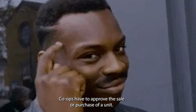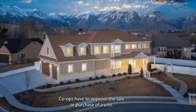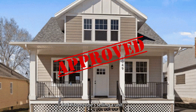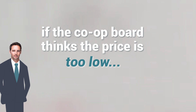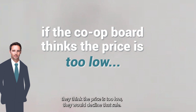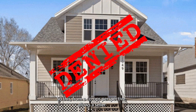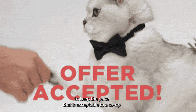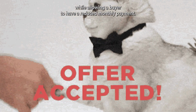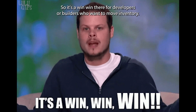Also think about this from the perspective of co-ops. Co-ops have to approve the sale or purchase of a unit. And if someone's selling a unit and the co-op board doesn't like the price, they think the price is too low, they would decline that sale. So this, from a co-op's perspective, allows a seller to keep the price that is acceptable to a co-op while allowing a buyer to have a reduced monthly payment. So it's a win-win there.